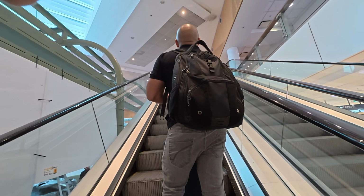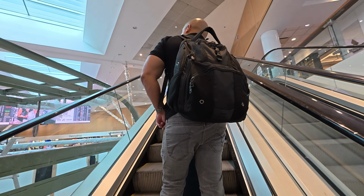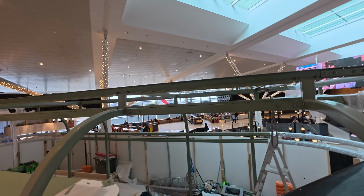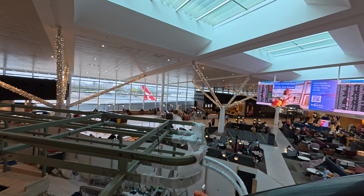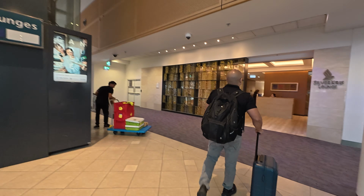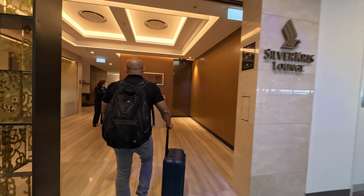But of course, the airport is not the highlight for today. Today, we'll get to experiment so many things that I haven't before. We'll be flying in an Airbus A380 from Singapore Airlines, one of the best airlines in the world, which also has some of the best lounges, which I'll be also visiting for the first time, the SilverKris Lounge.